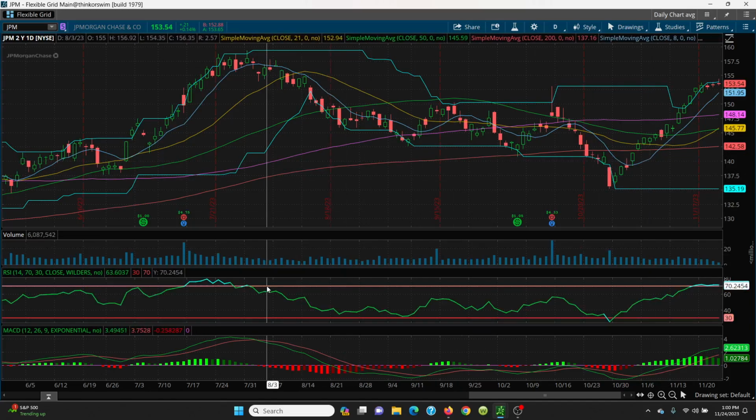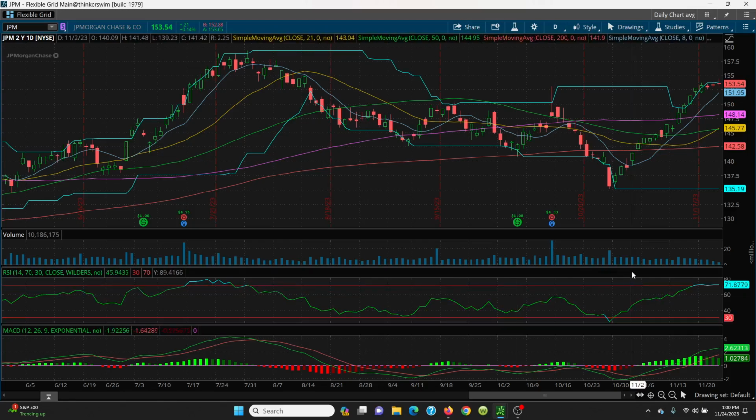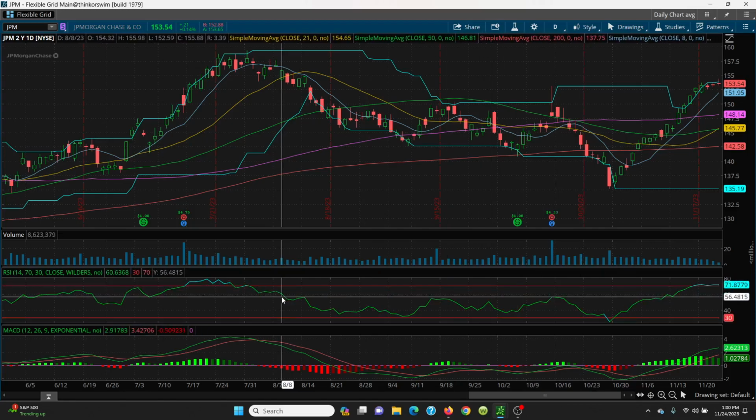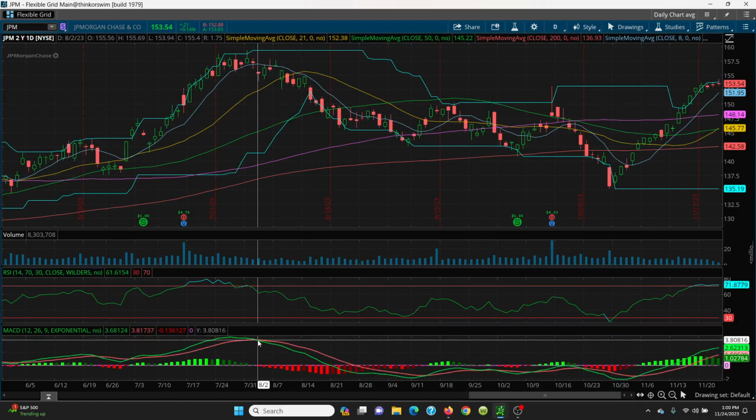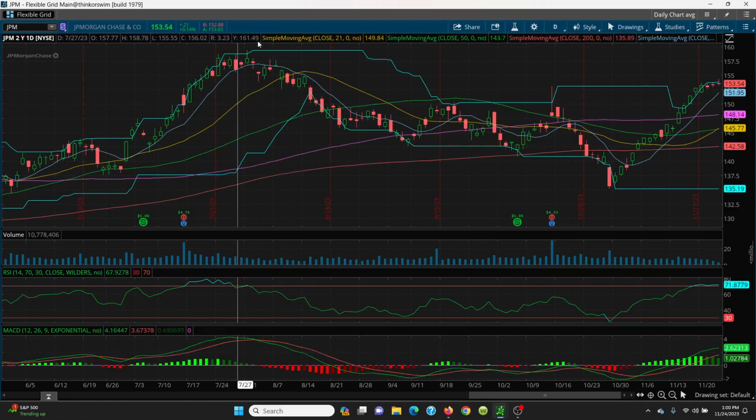Now, your RSI here, well, you're obviously in way overbought territory here. But again, you can ride that sideways here. We just have to see exactly how that's going to shake out. But your MACD is still very, very bullish. Your green above your red, very nice. Doesn't look like it's going to turn down like it did here. See how when that turned down, what happened to the price?